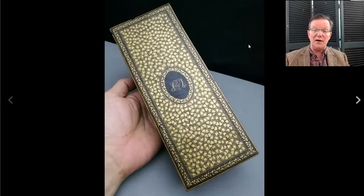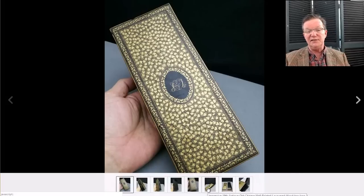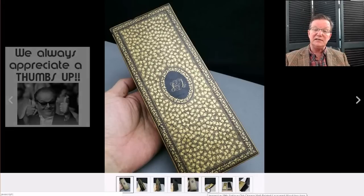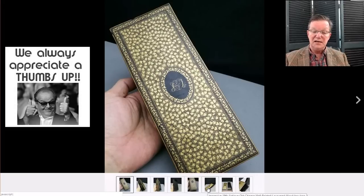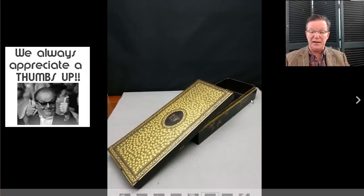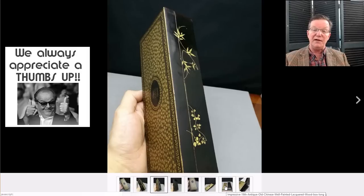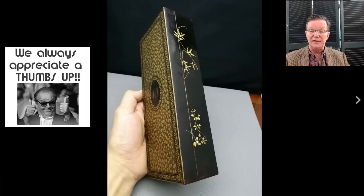Okay, now this was one of the really great buys of the week. This was a very nice circa 1820 to 1830 or so Chinese lacquer export box. They did big desk sets of these. Here it is. It's complete. The box itself is decorated in gilt with bamboo and all this. Here's a picture of the side. It looked to be in very nice condition all the way around.